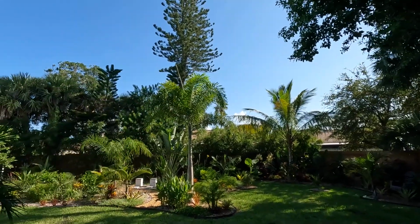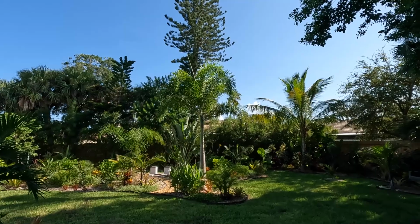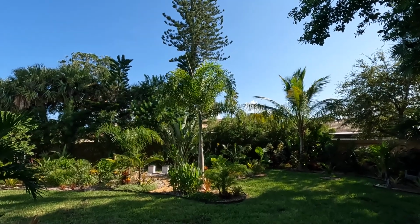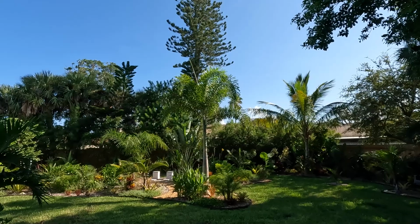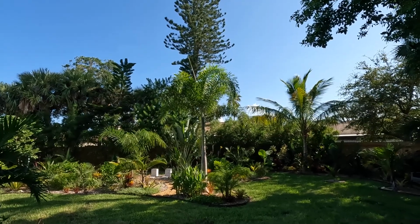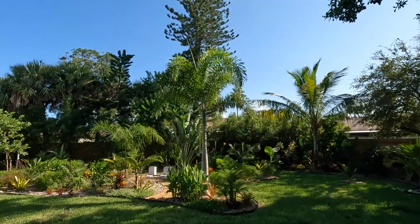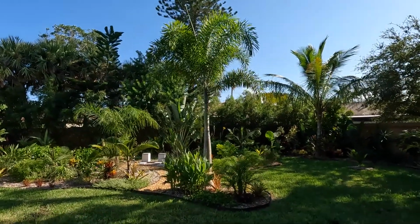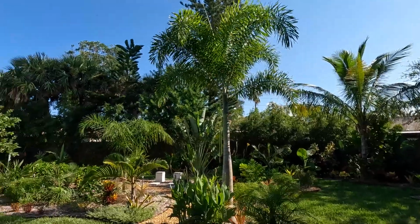Right here, this is called a foxtail palm, native to Australia. Also love the shape there. That was also purchased from a local dealer, I guess is the right way. And that was a $700 tree installed. And it's been there a year as well. Tell you the difference, that's a $700 tree. You know, like a pretty beefy trunk. And is taking very well. Very happy.